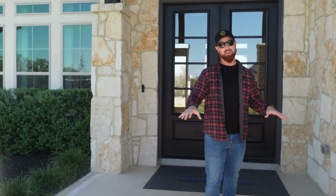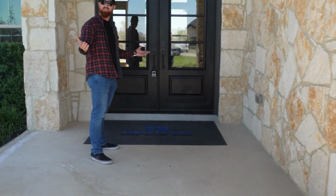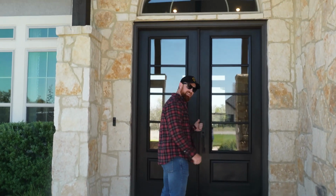This is a great spot to hand out candy. Halloween just passed, but great spot to hand out candy if you have trick-or-treaters. And I don't know how many you have in this neighborhood though. So let's head inside and take a look.